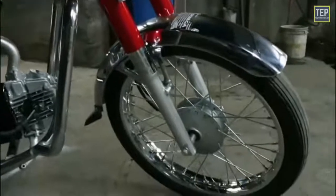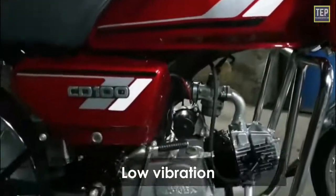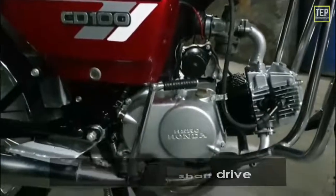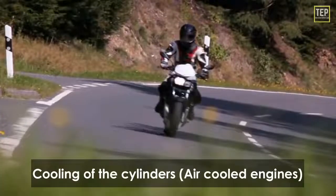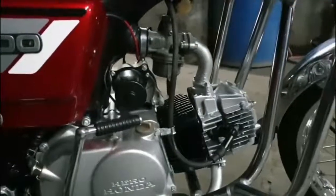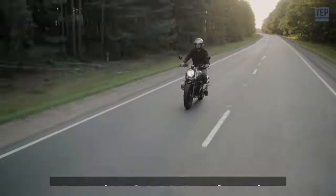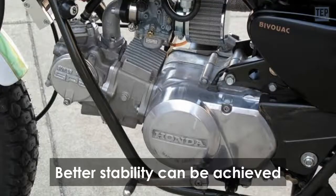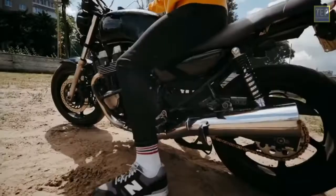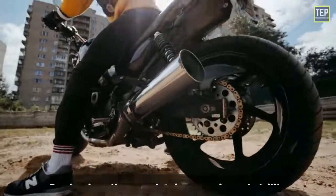Horizontal engines offer several advantages for motorcycles, including a low center of mass, low vibration, suitability for shaft drive, and even cooling of the cylinders for air-cooled engines. Generally, horizontal mounting of engines helps keep them close to the ground, lowering the center of gravity. With this orientation, better stability can be achieved.